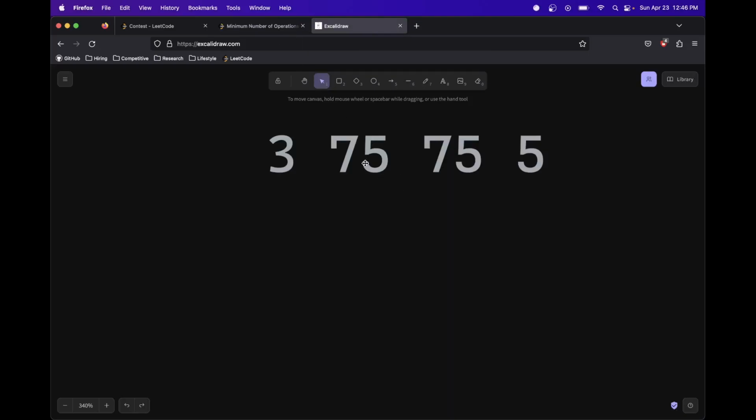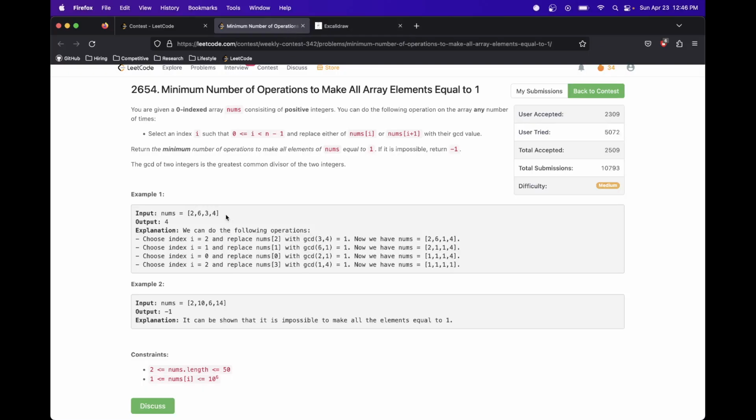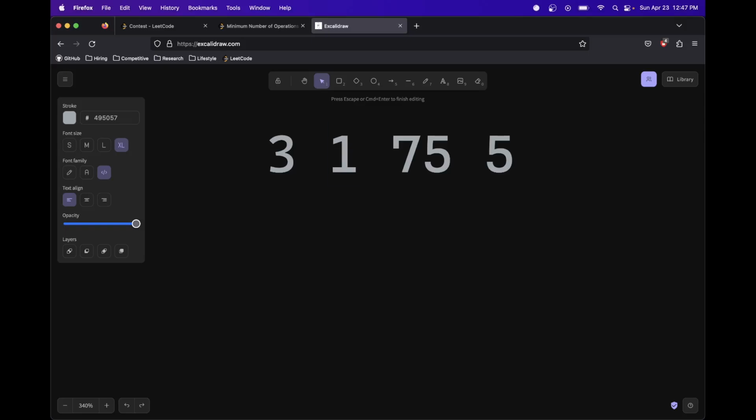So with that in mind, my thought process when I was working through this problem was, okay, if we do have some array, how do we know the quickest way to get everything to 1? How do we know the quickest way to get something to 1? Because the moment you get something to 1, let's say right here, instead of 3, 75, 75, 5, it was just 3, 1, 75, 5. Well, the GCD between 1 and everything else is 1, right? So this will set to 1. This could set to 1, and then this could set to 1. So the moment you have a 1, the solution instantly becomes the number of other things that are not 1.